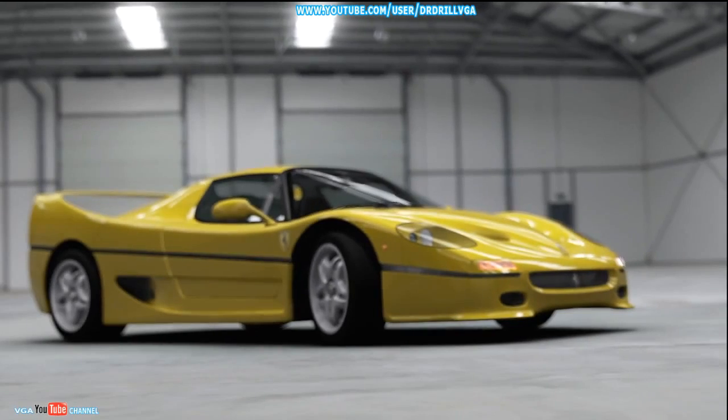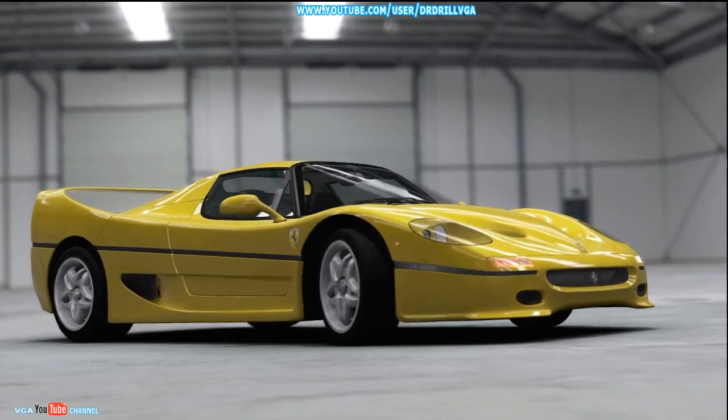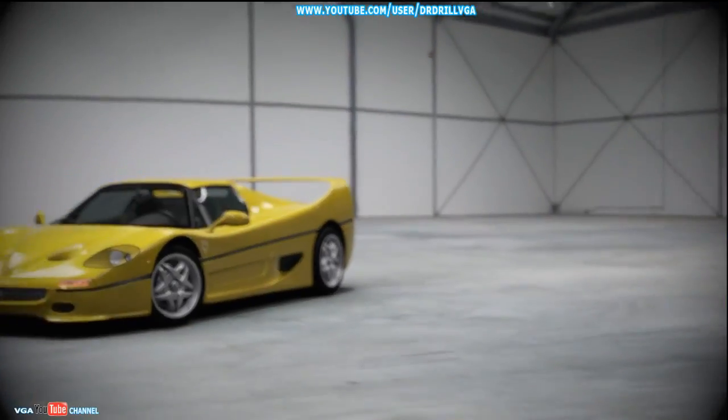It was a very bad car, and it was ugly. Still, at least it made them try harder with the Enzo.